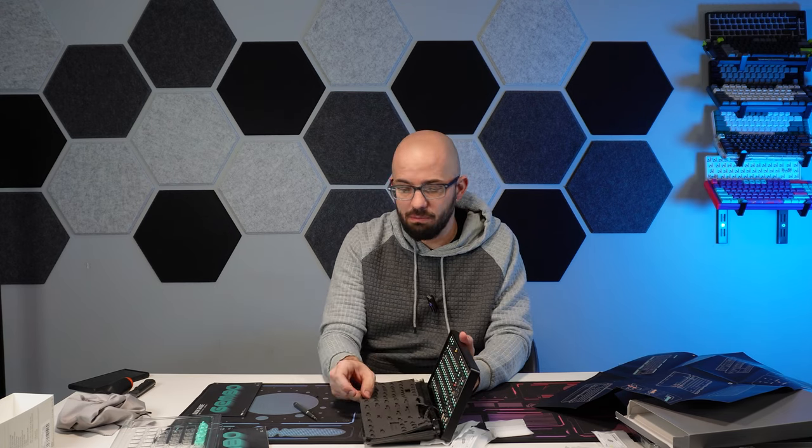Although I do believe the feet thickness here, the ones you can add to it, are a little bit thicker than the ones that are currently on there. So you can just peel those off, slap the new ones on. But again, no adjustable height for this. You have a USB type C right up here. And this one, I believe, is not wireless. You do have a switch here for Windows and Mac. That is the only real switch on the entire board.